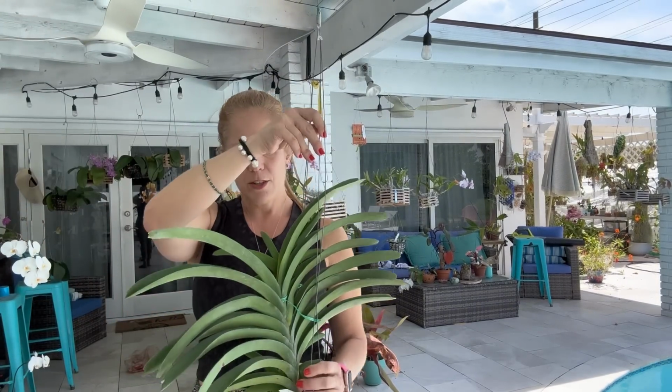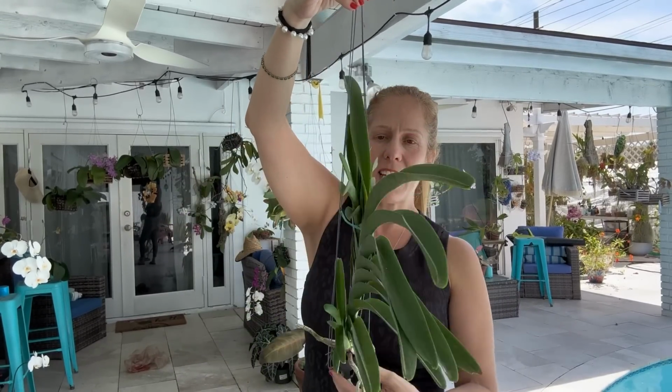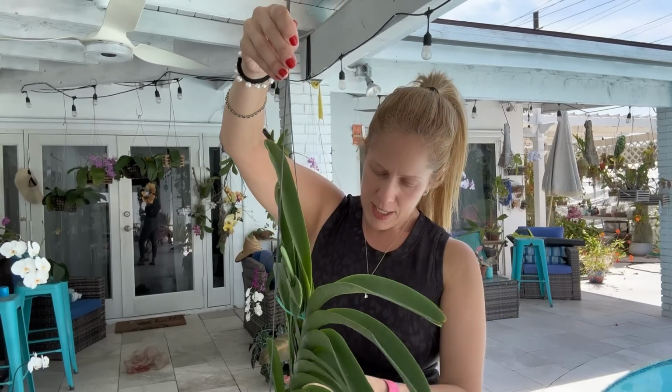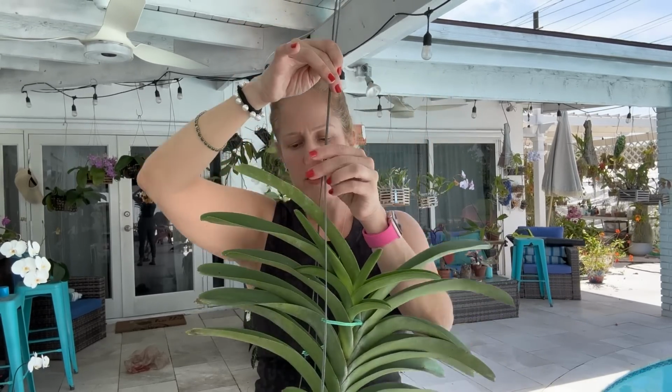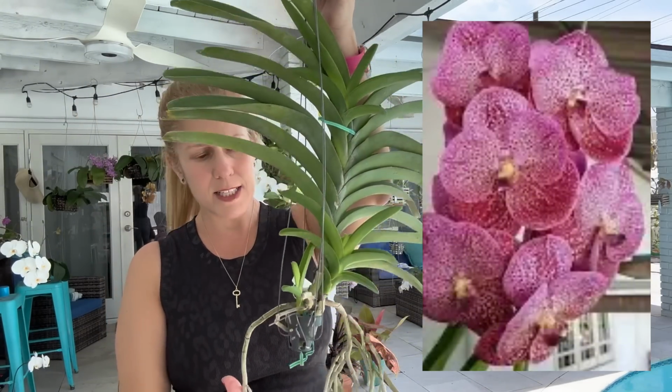Because if you want to get a good bang for your buck, you go to Bangjong, because they have a sale section, and I can get two. And I can get one that is full of keikis. Look at this one. This one's pink. It's called Fantastic Fanfare. So it's a pretty big plant. It has 1, 2, and 3 keikis.